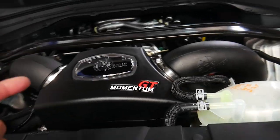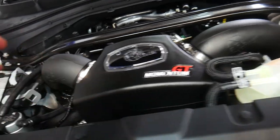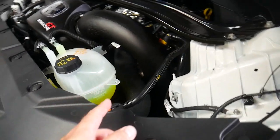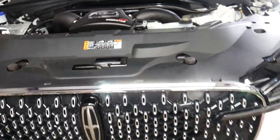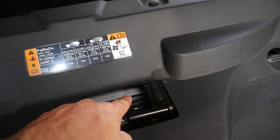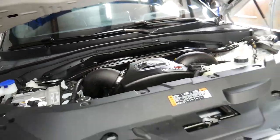AFE Power Momentum GT intake, CVF wrinkle black charge pipes, and CVF Fabrications big intercooler, which is back there. You can see a little bit of it right there. But this thing is 100% back together, ready to roll.